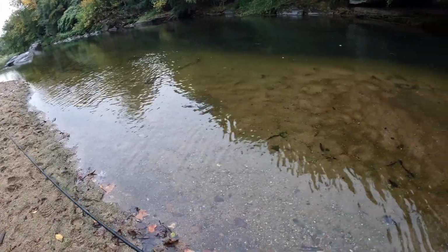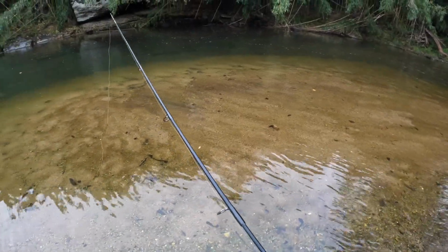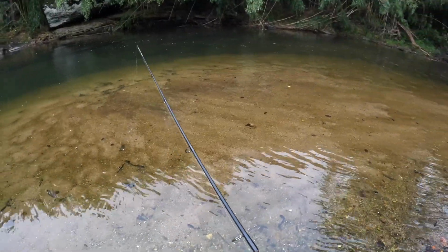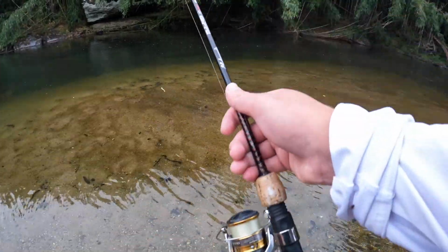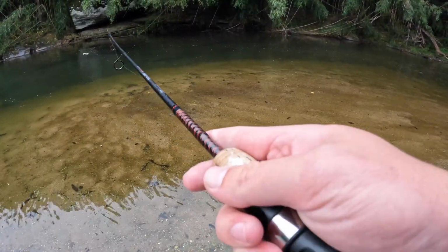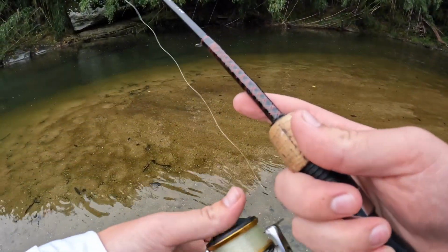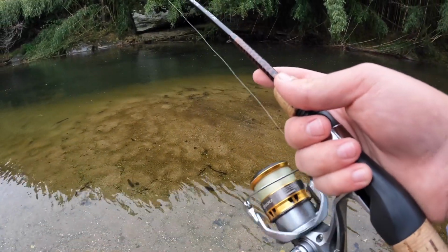It looks pretty fishy over here, so I'm liking what I see so far. We got a little bit of rain yesterday. Water is still pretty clear. I'm guessing water levels are a little bit lower than usual because we've been kind of in a drought here in southeast Pennsylvania, but it looks really fishy. I'm seeing some fish bump at the surface.